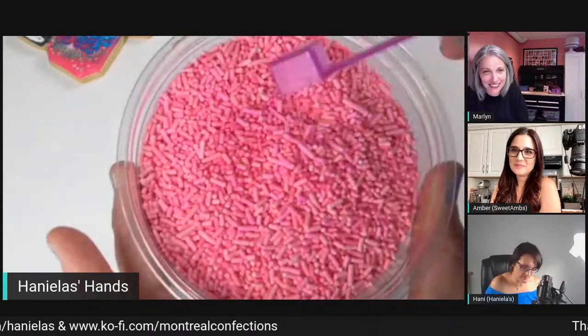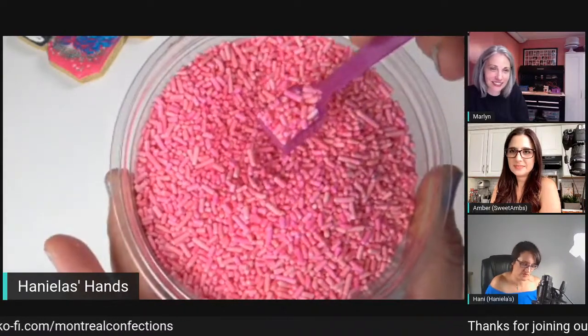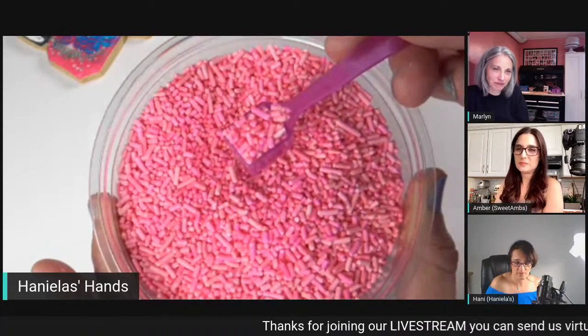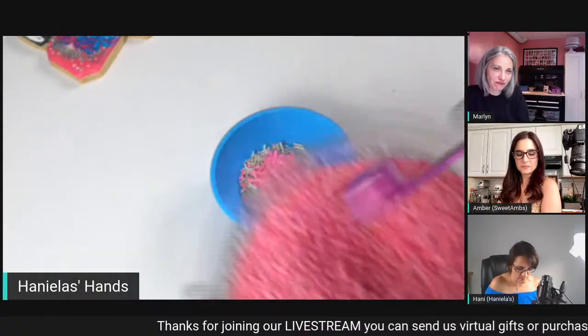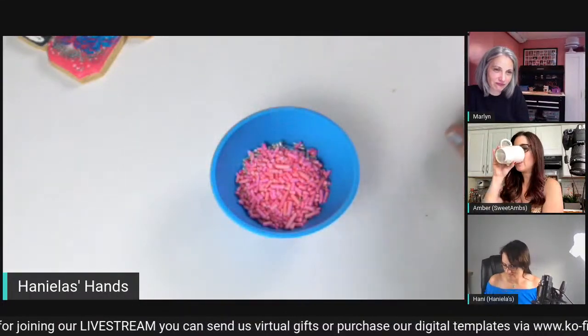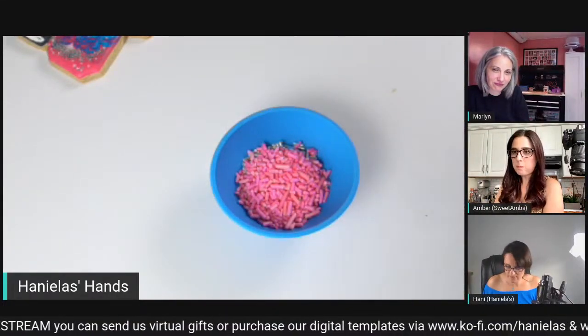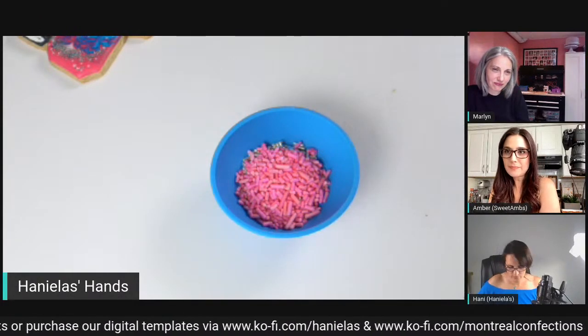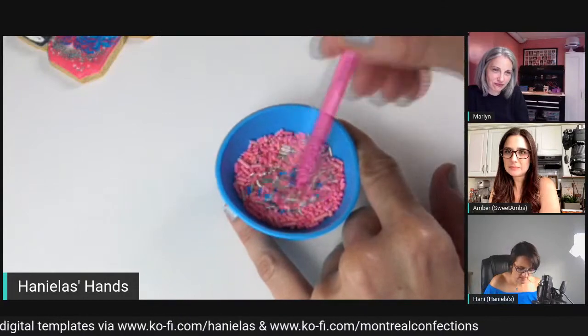So these are pink, one of my favorite sprinkles, because these are soft. Mm-hmm. So I feel like, not that you're going to eat all the sprinkles, this is what I'm going to use to fill it, all right? So I don't need a lot, because the cavity is on a smaller size. And I'm just going to mix it. We're just going to mix it.